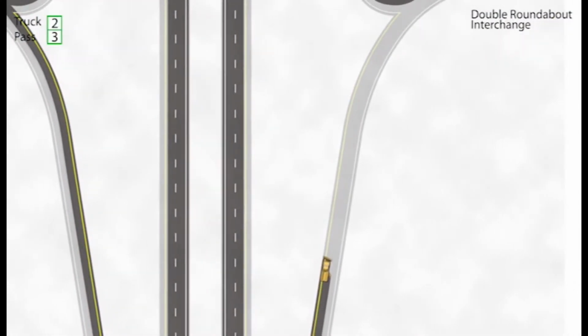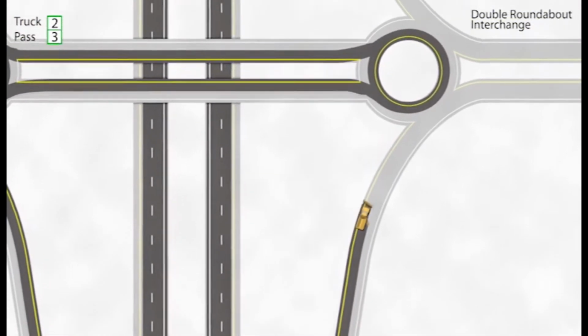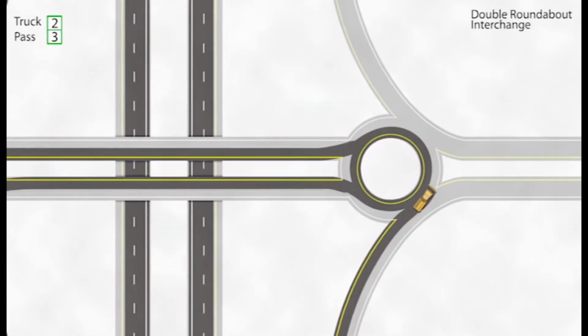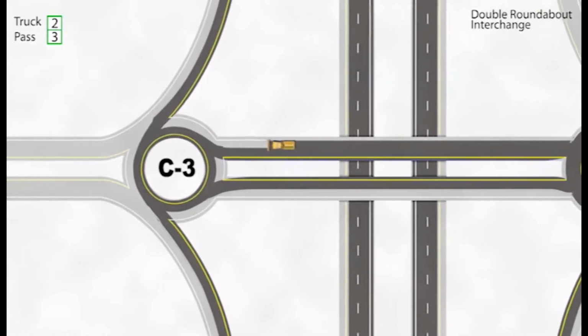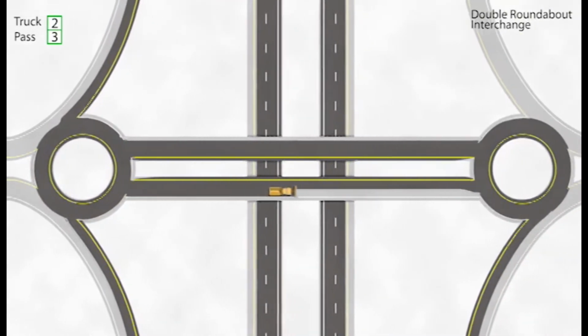Truck 2 starts pass 2-4 at point B1, the exit to the northbound off-ramp, with front plow angled right and right wing plow deployed. At point B2, it keeps to the right as it circles the east roundabout. As it completes the loop at point D3, it proceeds across the overpass to point C3, circles the west roundabout, and then continues eastbound in the right lane back to the east roundabout at point D3.